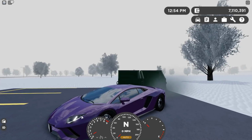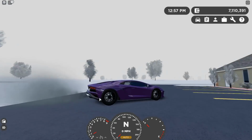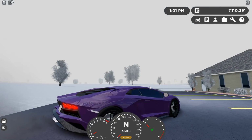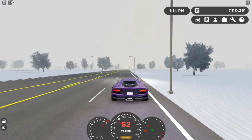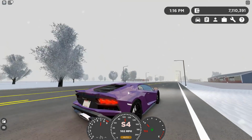Horn test. Says the daytime running lights up front, the LED taillights in the back, LED turn signals, LED running lights in the back, 0 to 100 in braking test. Working wing, by the way.